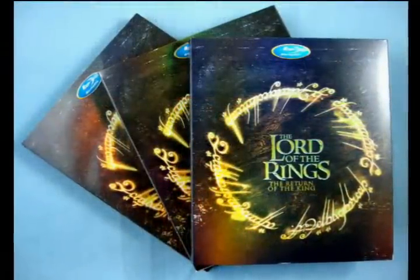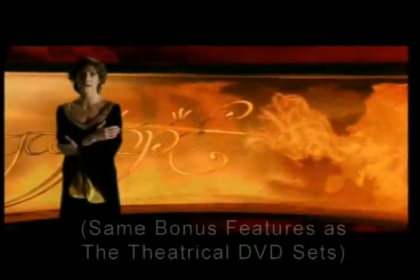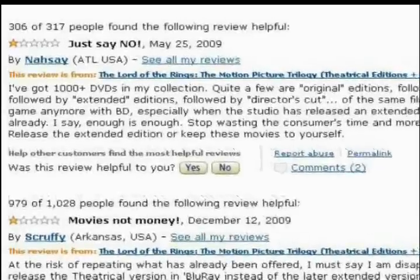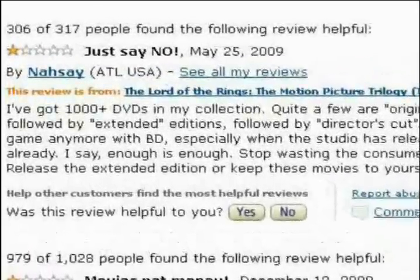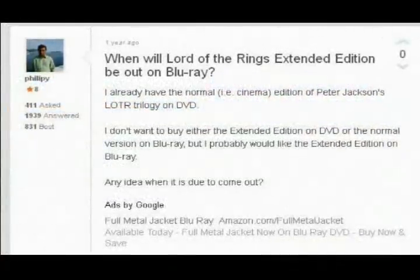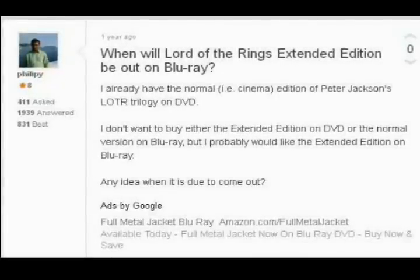The remaining 6 discs are not Blu-ray. 3 of them include bonus material, and 3 of them have digital copies of the films. Fans who knew that Blu-ray discs could easily hold both versions of the films were justifiably upset. And the worst part about it was that there was no announcement on when, or if, the extended editions would be available on Blu-ray and what bonus material they would include.